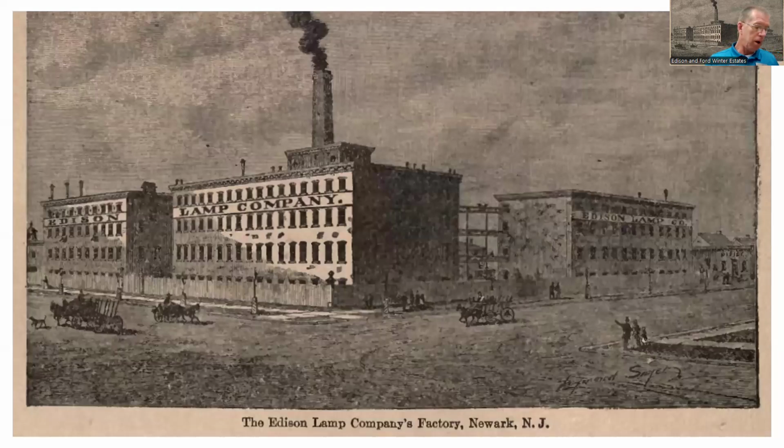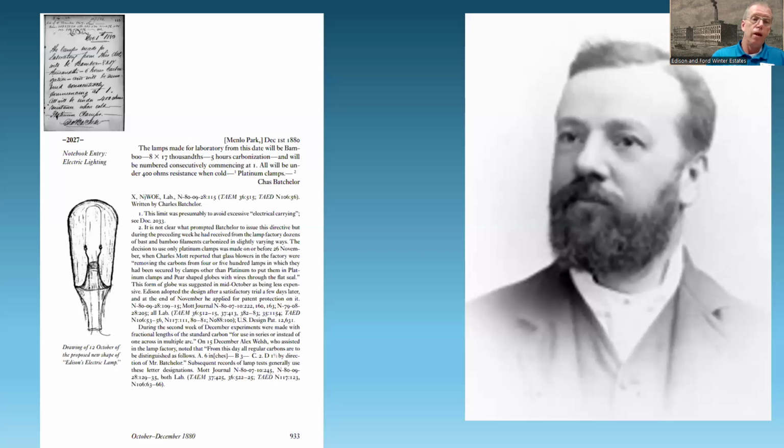And then the Edison Lamp Company, well, that expanded also, and they had to move that factory from Menlo Park to Newark, New Jersey. In December of 1880, a breakthrough in the incandescent lamp came with the carbonization of the bamboo filament. Bulbs now are capable of hundreds of hours of incandescent glow. Edison's expanded lab and manufacturing staff were able to design everything from plant to building. 1880 notebook entries from Charles Batchelor here state that bamboo would be the preferred filament material.